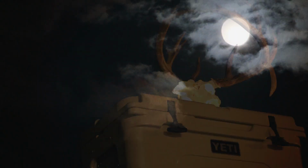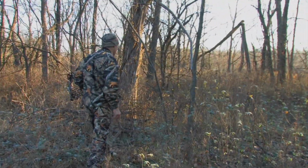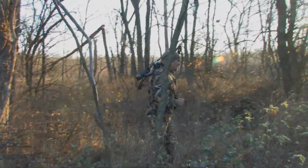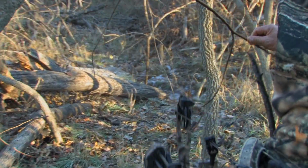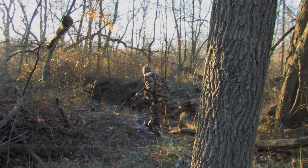With the decision to back out, Scott decides to wait until the next morning before following the blood trail. Big patch here. There's been something right here. Dude, there he is. There he is, man.